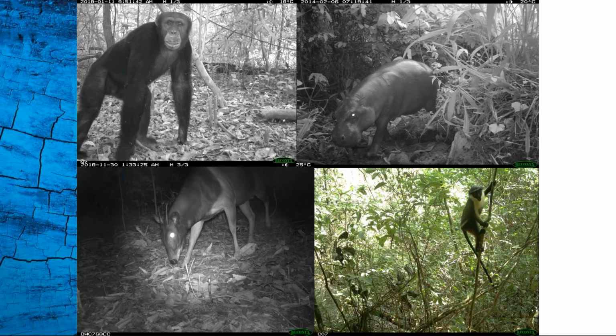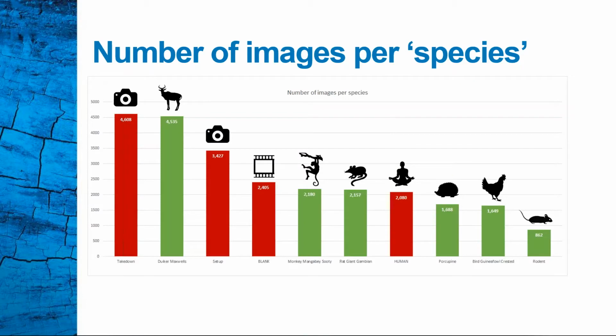Here we have a flavour of some of the species we can capture on camera in the park. Chimpanzees, the elusive and endangered pygmy hippo, Jentink's duiker, a species of antelope that was not thought to exist in the park until caught on camera in 2008, and also in the bottom right, the Diana monkey.